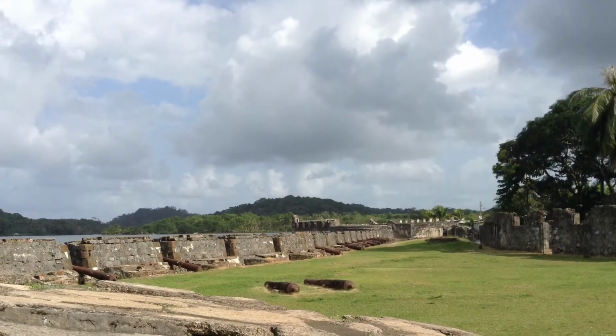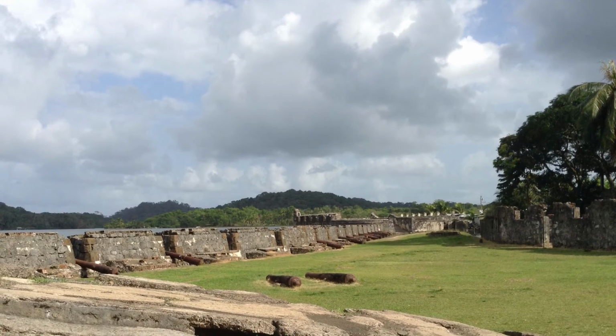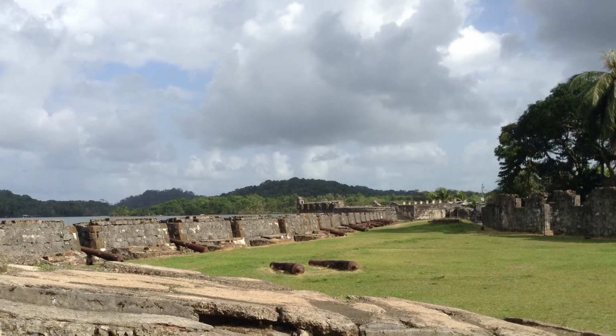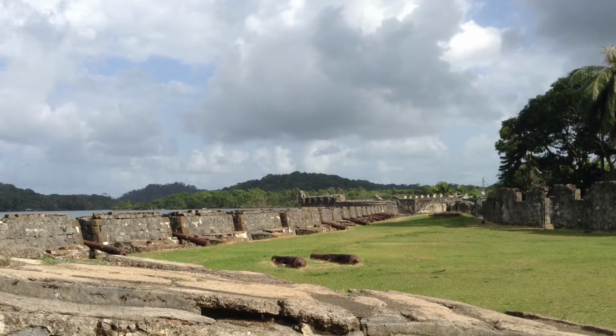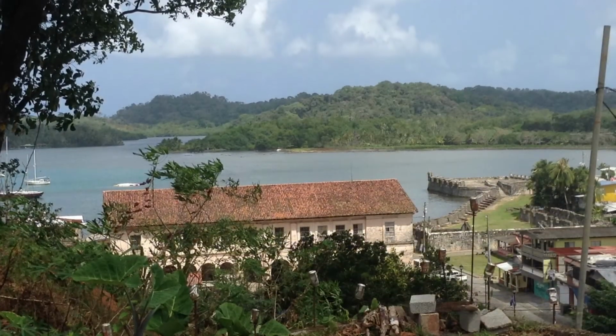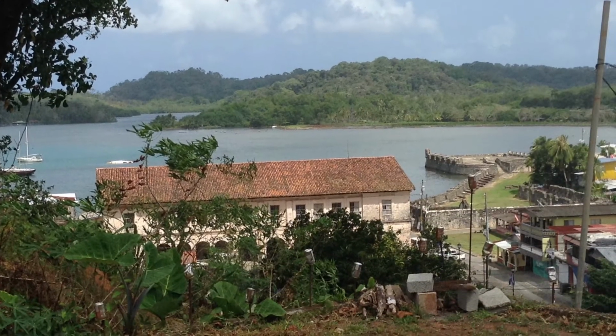This is one of the forts that were built by the Spanish to guard against invaders and pirates. And so there's a lot of these colonial structures. These are places where cannon were kept, and this is the village of Portobello.